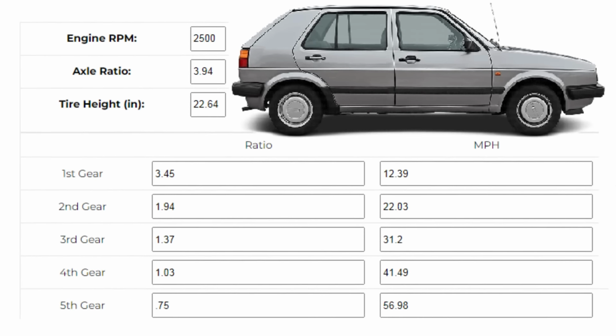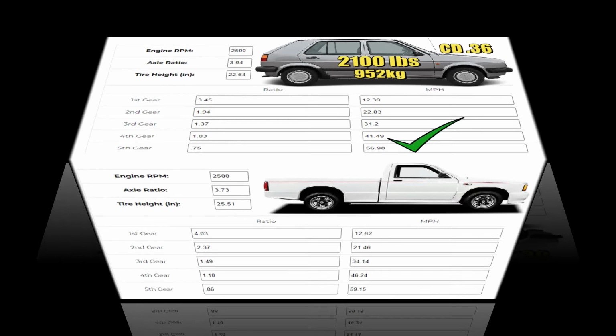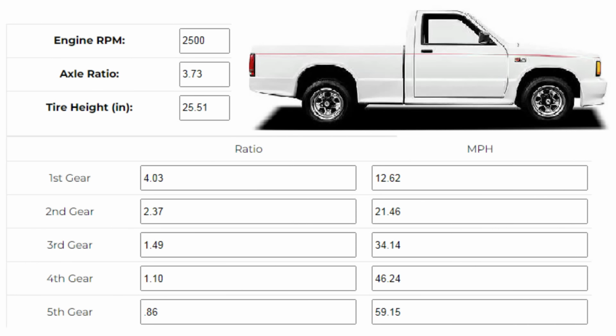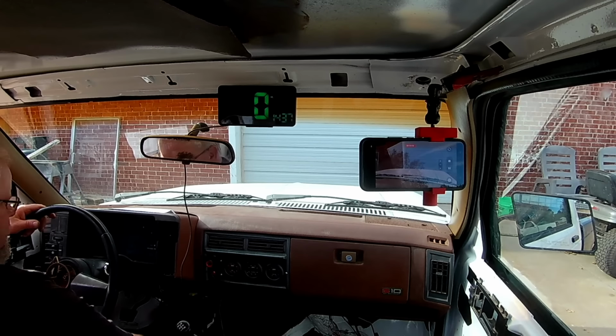Actually, the Volkswagen has a slightly better mechanical advantage when it comes to gear ratios. It's lighter and it has less aerodynamic drag. So if you're a numbers person, those are the numbers. And if you're not a numbers person, the bottom line is the Volkswagen engine in the Chevy S10 will not make the truck go faster. Meh, let's just take this thing for a ride.